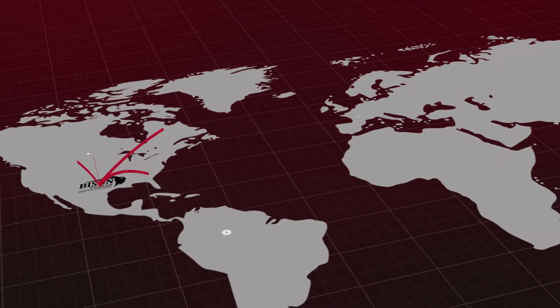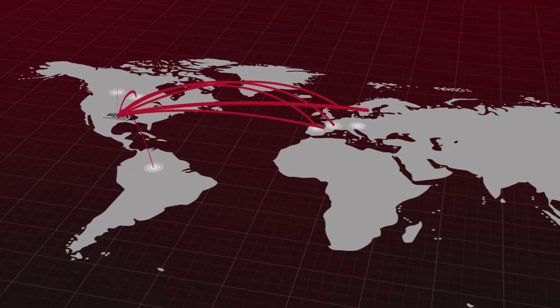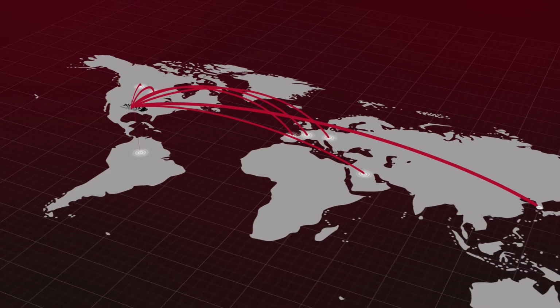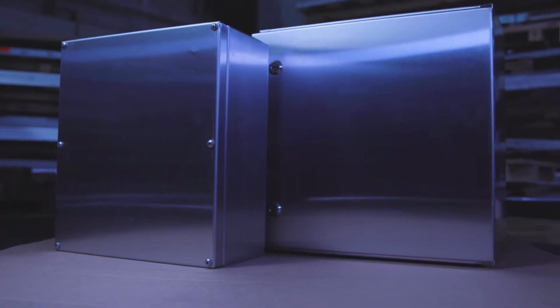Now we have deployed over 72 countries, some of the most remote access areas like the rainforest in Brazil and the deserts of Bahrain and the part of the skin of Saudi Arabia, and all over Europe as well. Any type of hazardous location demands these type of enclosures.